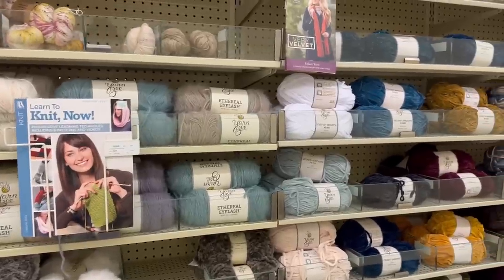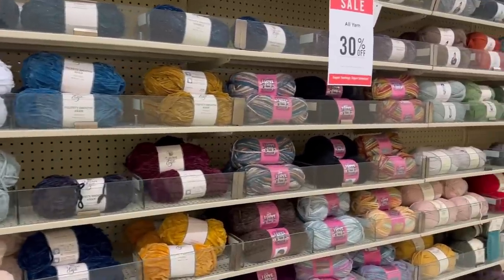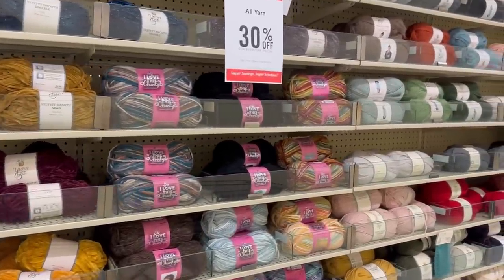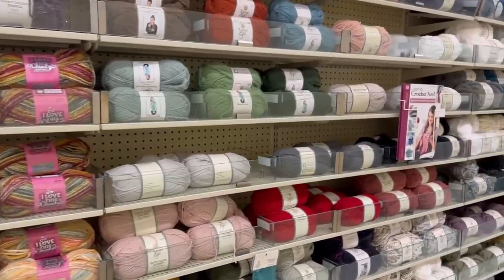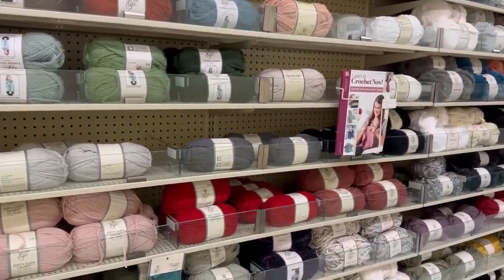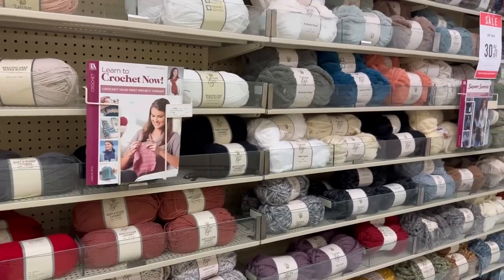This aisle seems to be more of the novelty yarns and the thicker yarns. So there's like the velvety yarns, and then we go to 6 weight, and then it keeps getting thicker as we go down. There's some 7 weights.